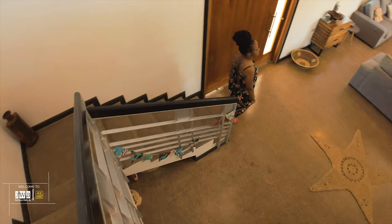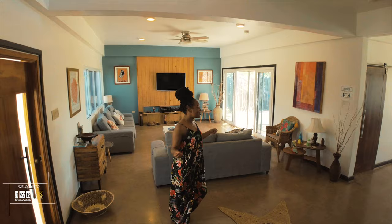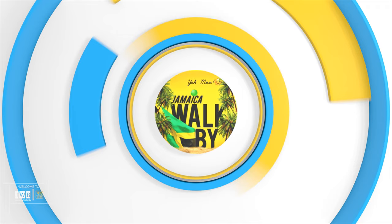How do I rate this property? I definitely rate this property a solid 10 out of 10. There is nothing I would change. There is nothing I would alter. There is nothing that isn't here that I would request. It is just a perfect vacation getaway.